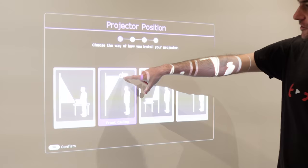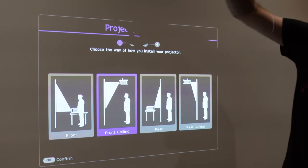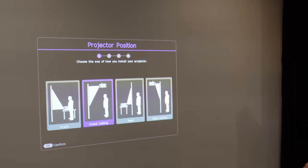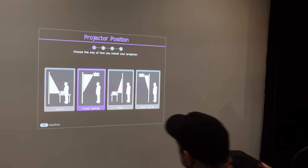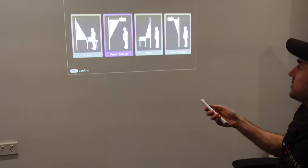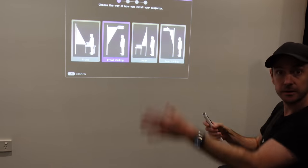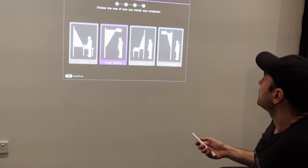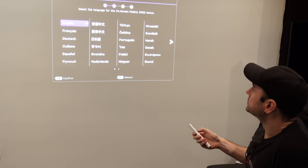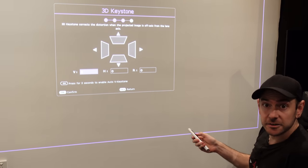Whereas you can see in the configuration that we have it here, our cutoff is at the top, and it's actually quite a short throw there. We are able to get in quite close to the screen without casting a shadow, which is really cool. So I'll quickly run you through these calibration settings now. We've got front projection, front ceiling, which is the configuration we have, rear, and rear ceiling projection as well. So if you have a screen that you can project from the rear, that is quite useful too. So we're going to go front ceiling, choose English as our language, and then we have a really handy automatic keystone setting here too.